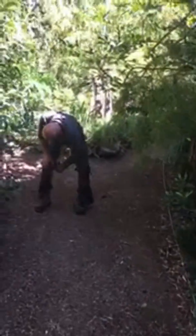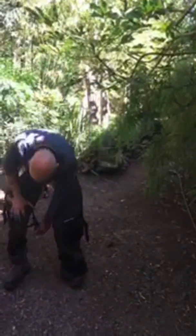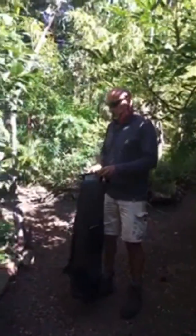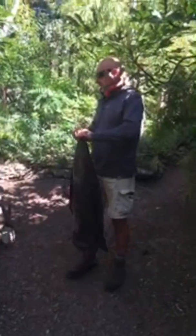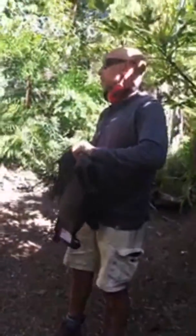Our zone here is, what is it? 9A. Our garden is 9A, but the property has different elevations. So we have the lower ravine that's cooler down there. It's probably more like high-end 8B. So it's an interesting property. It has certain areas that are really hot, but protected.